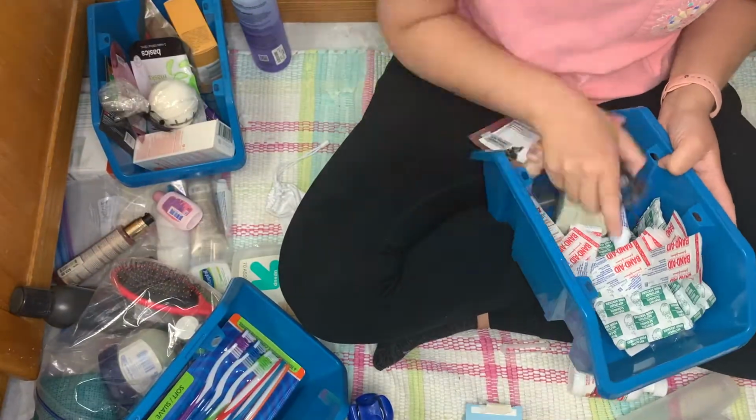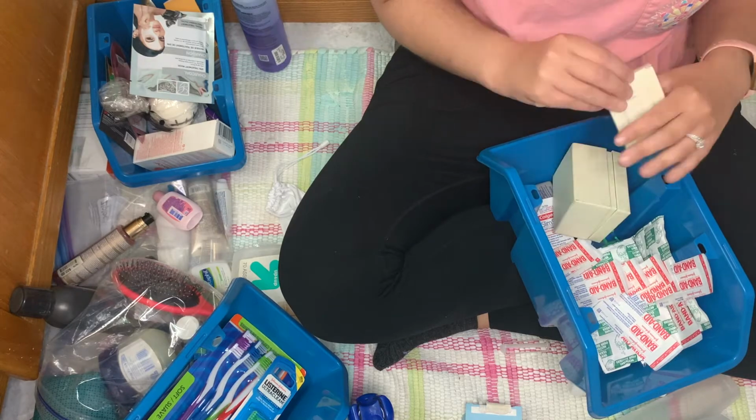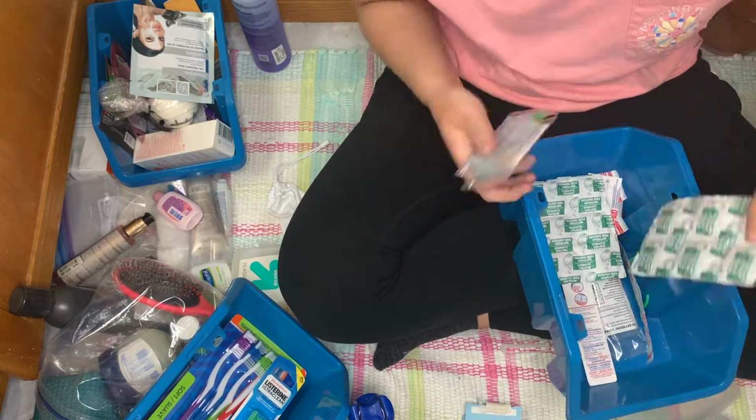I sorted the like things together. I was most excited for the self-care bin. This part was actually easier than I thought it would be.